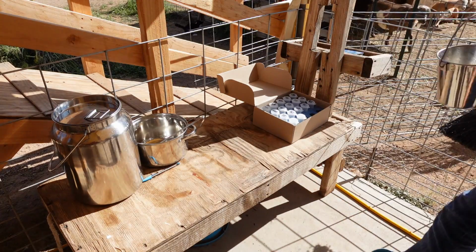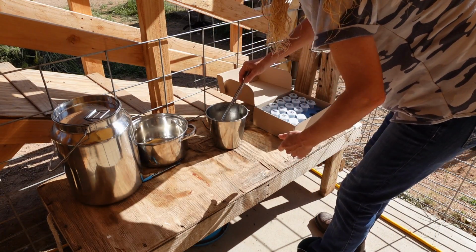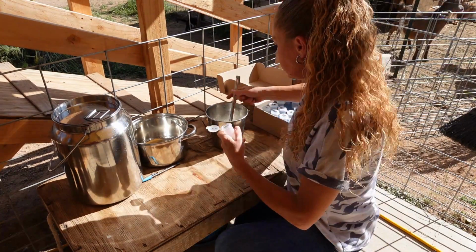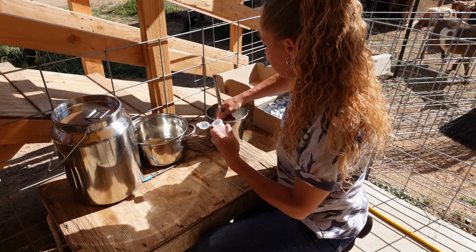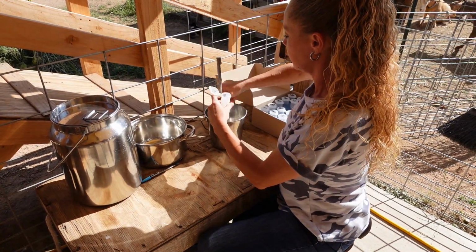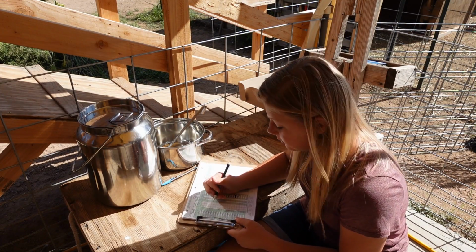All right. What's Wildy's number, honey? She is 10. All right. 10 out of 10, because she's beautiful. So that's not too bad for Wildy. She's a consistent girl, especially for a first freshener. I'm proud of her. Bessie had just given 0.7.